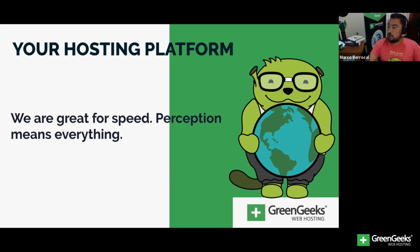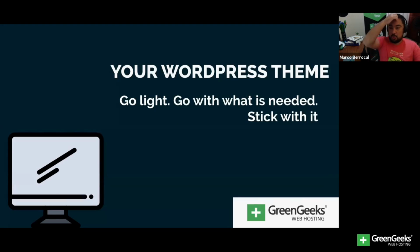Okay. So the next thing that matters is your WordPress theme. I would recommend go light. Go with what is needed and stick with it. Okay, let's expand this a little bit further. I know there's a lot of themes out there. I know there's a gazillion themes. There's themes with builders, without builders. There's people that code, there's people that don't code. They use short codes. I would say go as light as possible. Go with as few options as needed.